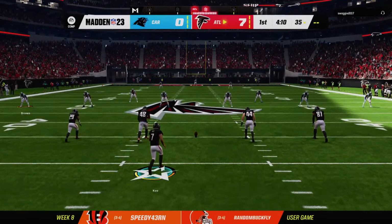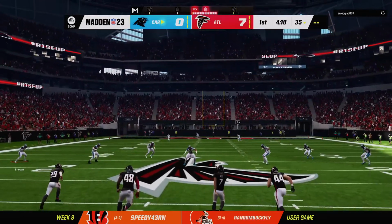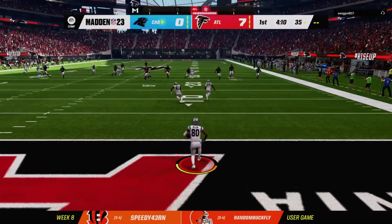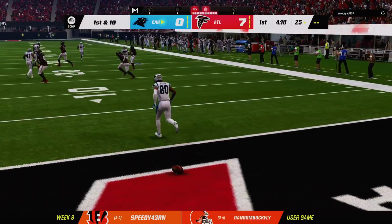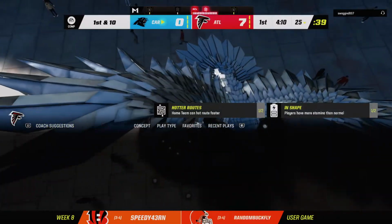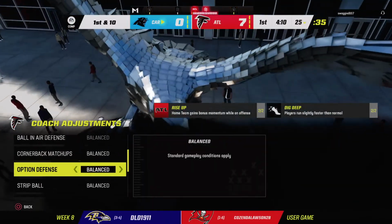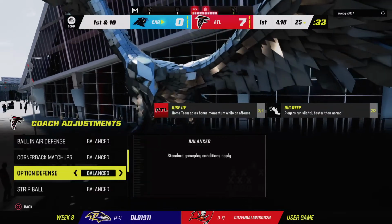Following the touchdown, here's Koo to kick off. And he won't return this one. He'll go down to a knee, and they'll start at the 25. Could be a turning point.